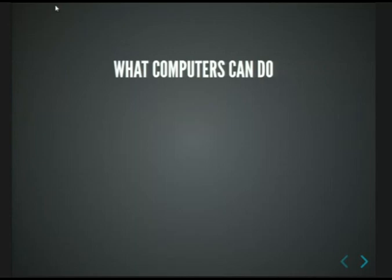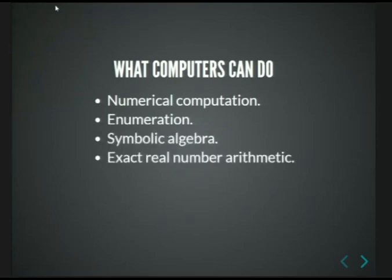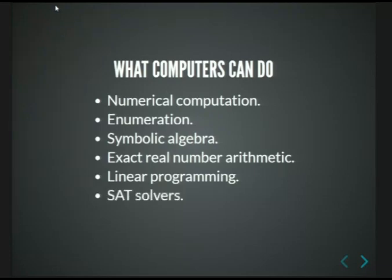So what can computers do? Computers can do numerical computation, enumeration, symbolic algebra. This is all old hat. Also, some of these proofs use exact real number arithmetic. That is to say, you cannot calculate a real number, since it has infinitely many places, but you can give an exact bound in terms of a rational number, and the rational number can be kept with arbitrarily many digits. With that, you can prove results, and some of those I mentioned were done that way. Linear programming, and also SAT solvers.